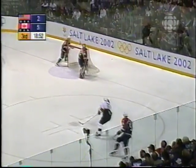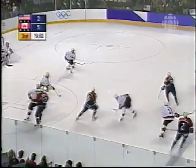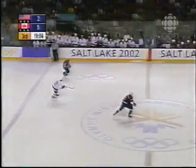2 goals in 2 minutes and 39 seconds here in the third period late, when the USA was pulling out all the stops, trying to tie the game. They came in 3-2. Then it was 4-2. Now it's 5-2. Sakic's 4th of the Olympics. Iginla got an assist. 18:40 was the time.